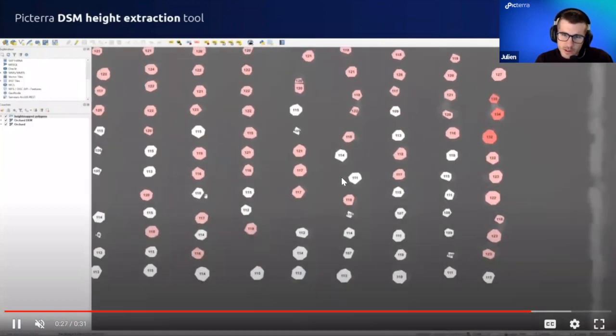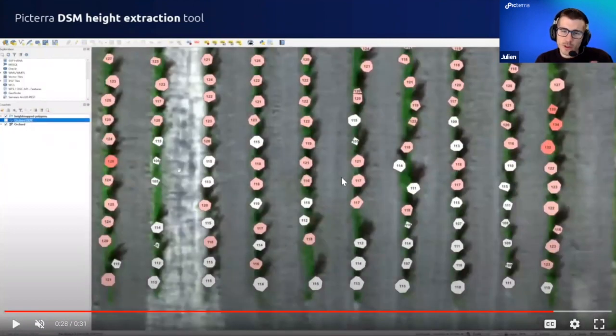And so this is a pretty cool tool, because this is an operation you can do in a GIS software, but we really automate most of it. And whereas it can take, I don't know, 10 to 20 clicks and some settings fiddling to do in QGIS or ArcGIS, you can do it very, very quickly and efficiently within Picterra.